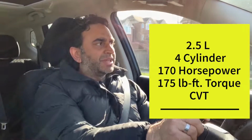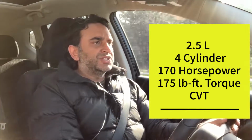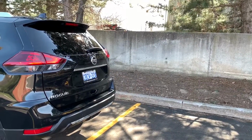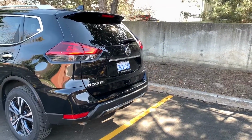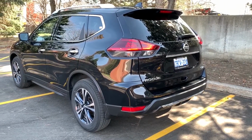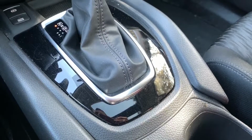All Rogues get the same power plant, and that is the very familiar 2.5-liter engine, 4 cylinders, 170 horsepower, 175 pound-feet of torque. And that's all run through Nissan's CVT. So you love it, you hate it. I don't think anyone tolerates it. I'm used to it now. It's been a few years since Nissan's had these in their vehicles.